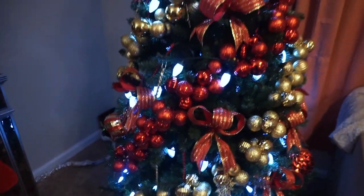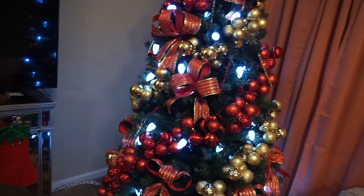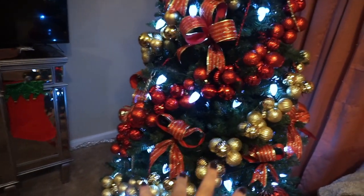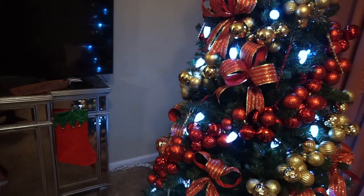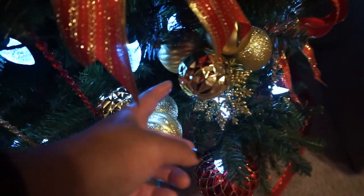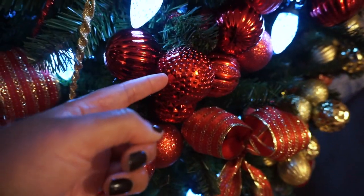This is my first Christmas tree in years. It's so cute. So we did bundles. I showed y'all how we did the balls. Got everything on this tree from Big Lots. I think it's all Big Lots. These bulbs are so cute. I love all of them.